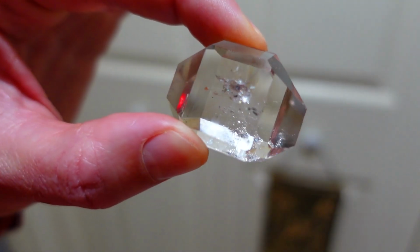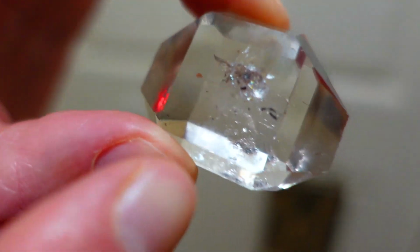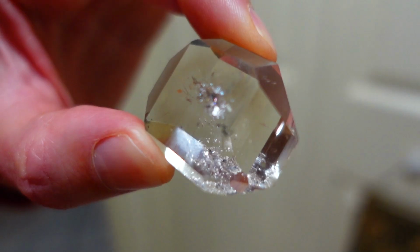So first off, this is from the Ace of Diamonds mine, and I bought it directly from the guy who pulled it out of the ground. That's cool. You literally know him.